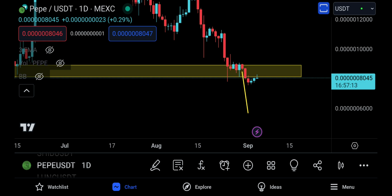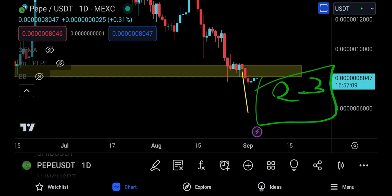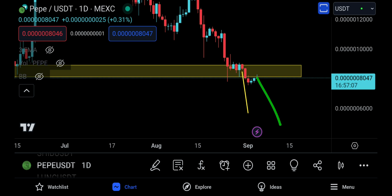Now it might take days, it might take 2 days, 3 days. I don't know about it, but eventually what I know is this is looking to go down unless you don't take that stop, back test, and then move to the upside.